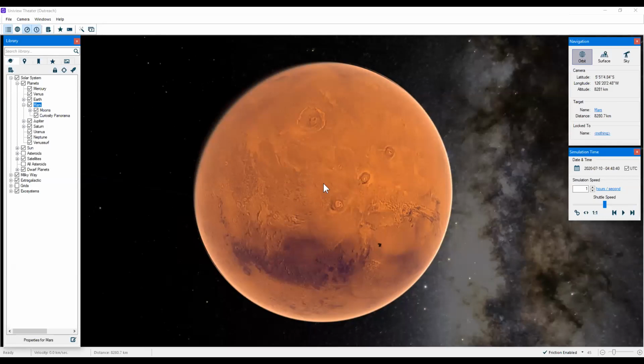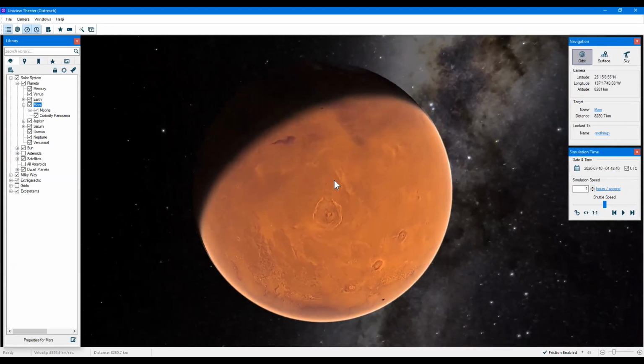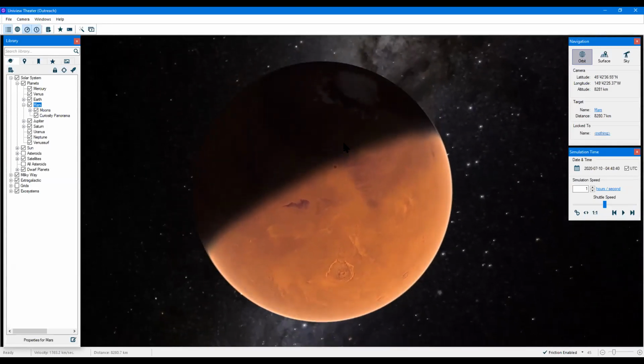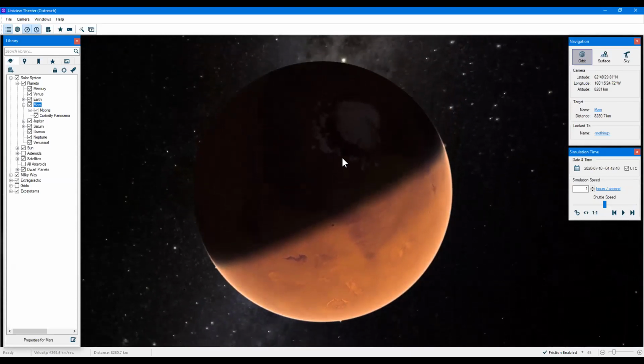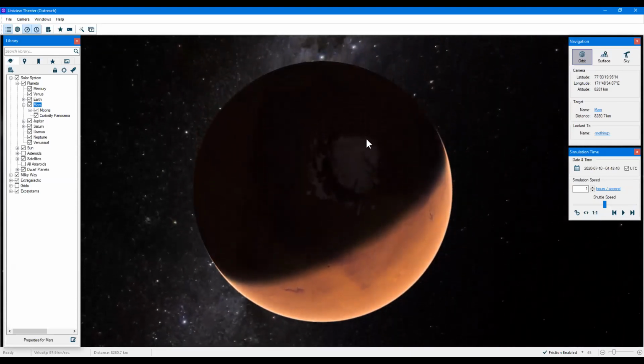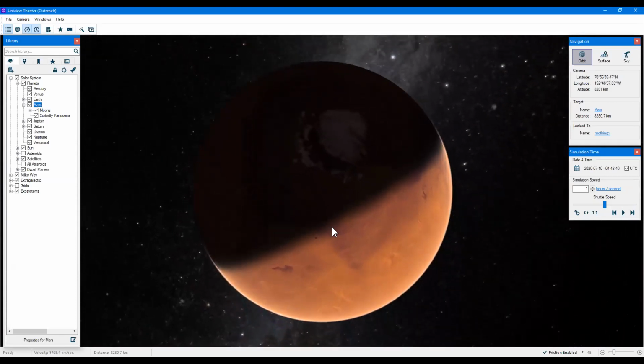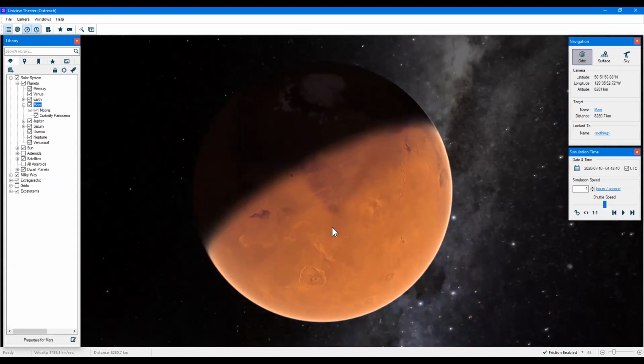All right, so again, what I wanted to show you all here is the northern ice cap. It's kind of hard to see right now because it's in the nighttime, but you can see just how much bigger the north ice cap is compared to the southern ice cap. So pretty neat.